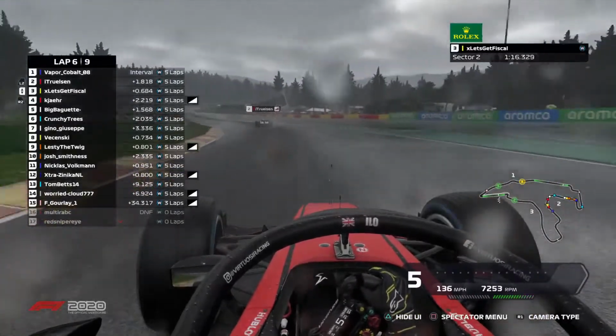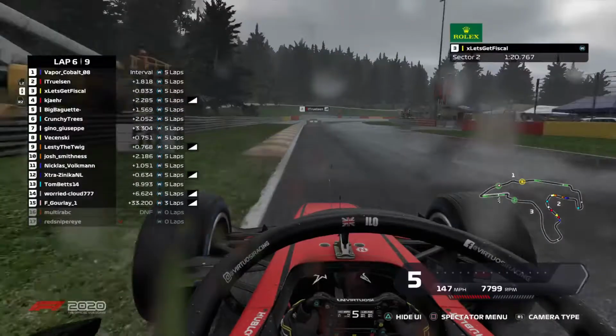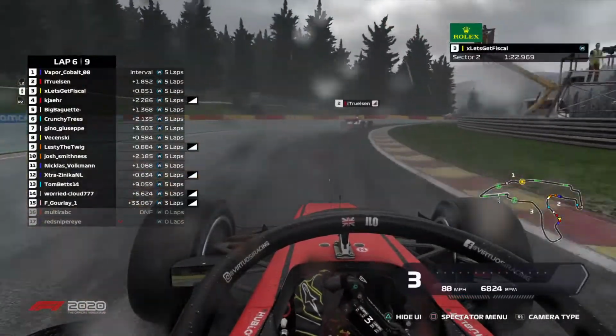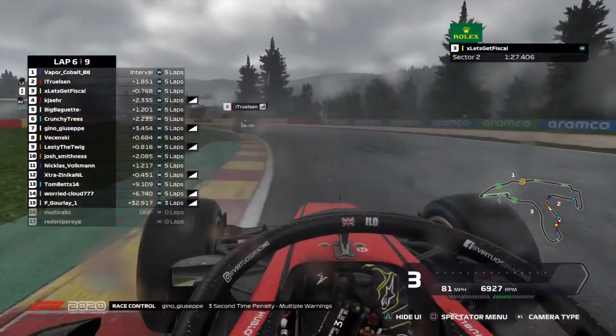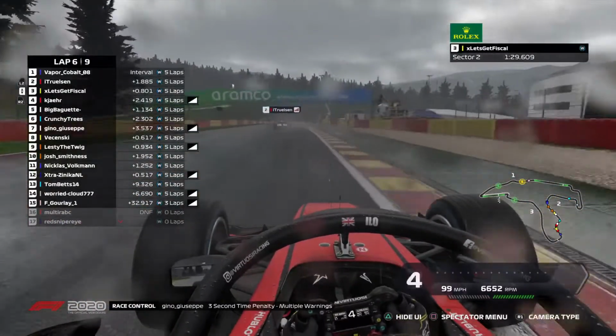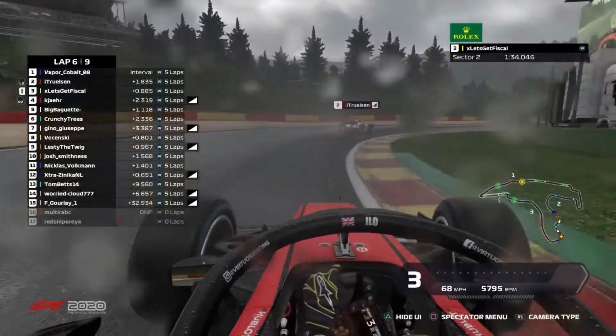Looks like Vapor Cobalt's having no trouble just running away with this one, at least for now. No need to pit here in the sprint section, so he can keep it on the track for the total 9 laps. We saw the Wets go 9 laps in the last race of Trulson's and Let's Get Fiscal, both lasting through 9 laps.